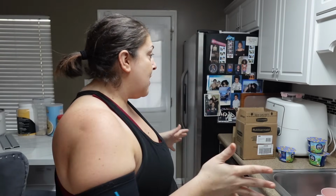So I still have not really cooked in this kitchen. And the reason for that is because I don't know what I have. Everything is just stuffed in that fridge and freezer. Everything is just stuffed in this pantry. And so I got on Amazon and I said, let me order some organizers.